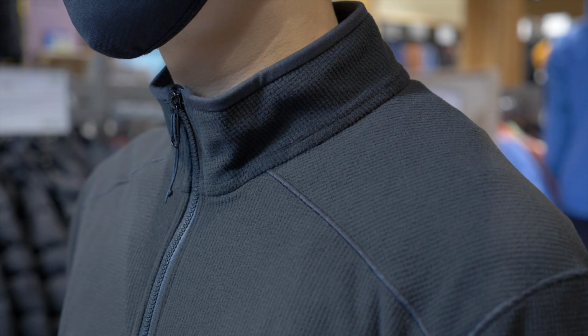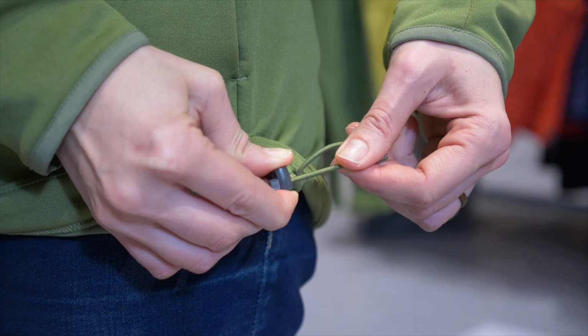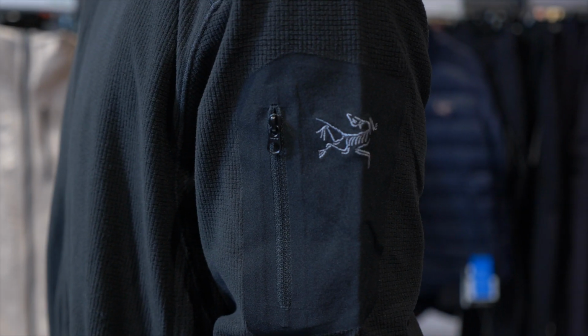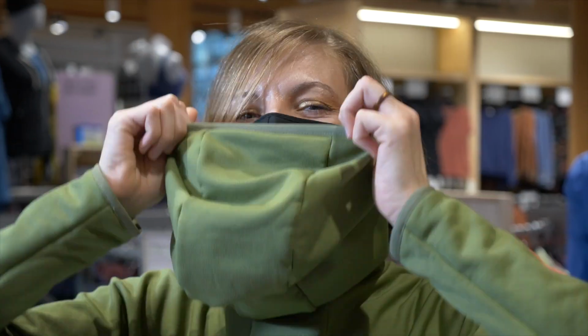Features to consider on technical styles include a fitted hood, elasticated wrist and waistbands to trap heat, minimal pockets or panels made from a thicker fleece for targeted insulation, or technical fabrics with wind protection.